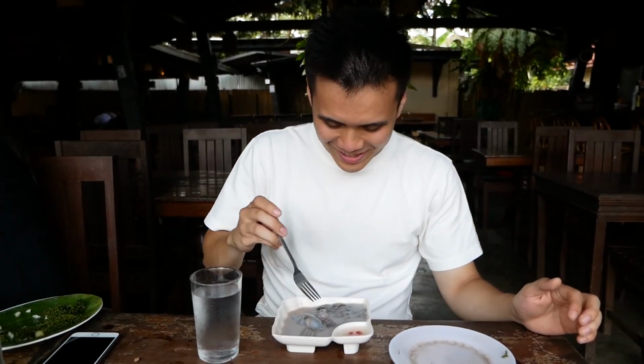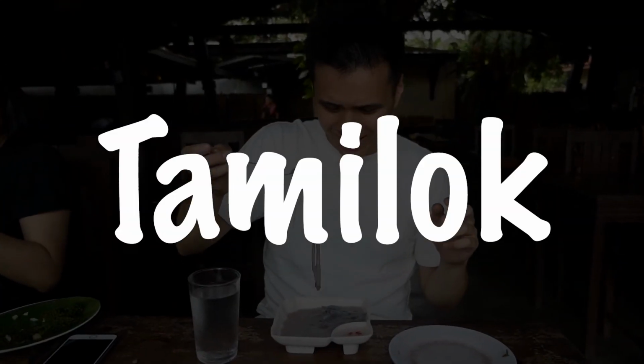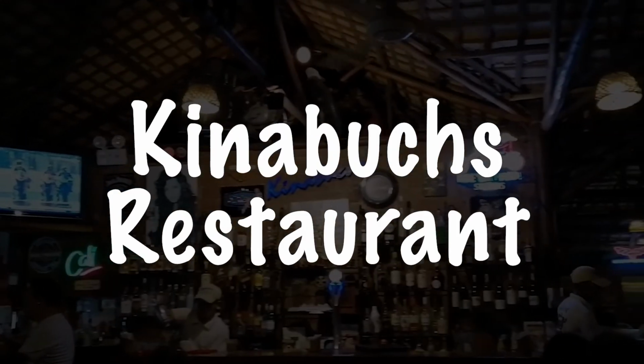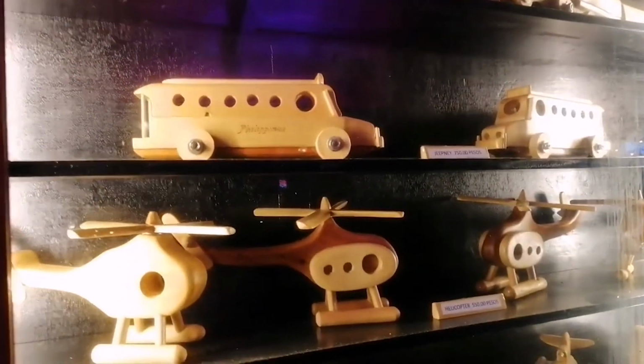If you're looking for a more authentically Filipino lunch, then you need to try tamilok, a type of mollusk found living inside the mangrove trees. Yes, they look like worms, but you want it authentic, right? For this, head to Kinabuch's restaurant on Rizal Avenue. If you're not feeling adventurous, don't worry, they also have other items on the menu.